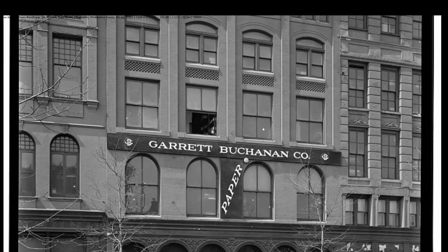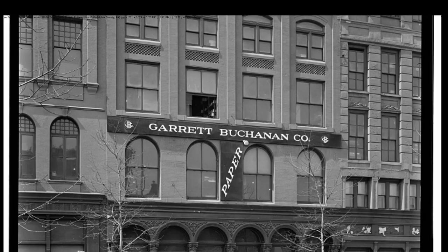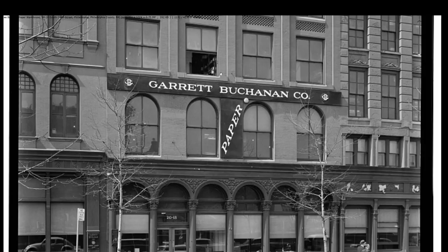I don't know if this is intentional... Well, it looks like part of the sign is falling, but I don't know what's going on there, but I don't like it. And I do like this building, though. What a beauty. What a real beauty. A paper warehouse, this is.